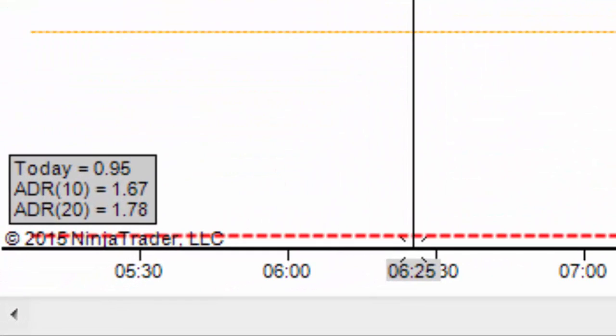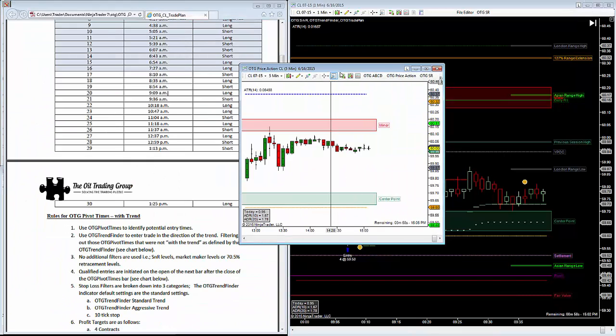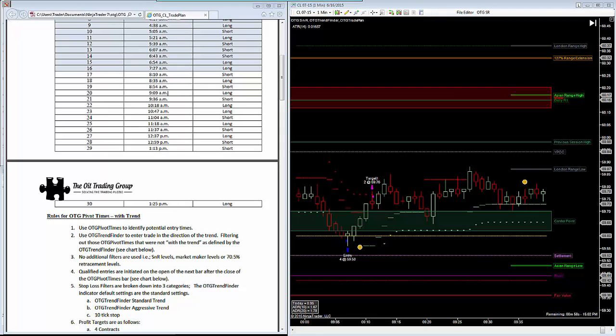And we're going to zero in on the bottom left-hand corner of the screen here. You can see here from today's action that 95 ticks was the total range today. The 10-day average range is 167 ticks, and the 20 days is 178 ticks. Again, I continue to bring this up in the second consecutive video because it is indicative of a market which is extremely sluggish, slow, difficult to trade.